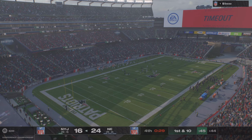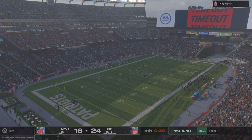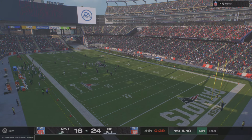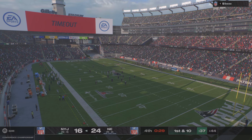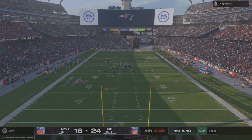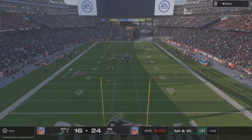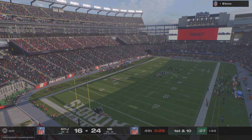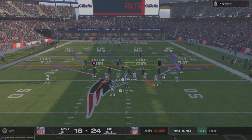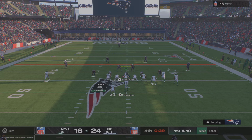Defensively, you put so much effort into defending the middle of the field. You know that's the valuable real estate every offense is looking to attack. But what does that do, Mike? It makes you a little susceptible to the throws outside the numbers, and it leads to a chunk play. This offense still has the one timeout to use. 1st and 10 coming up now.